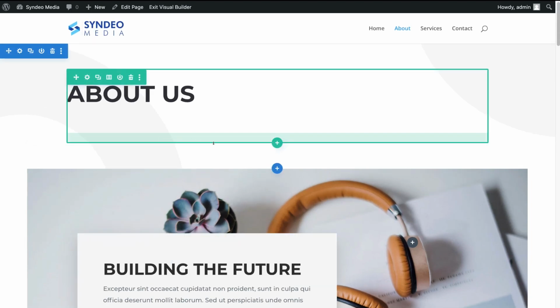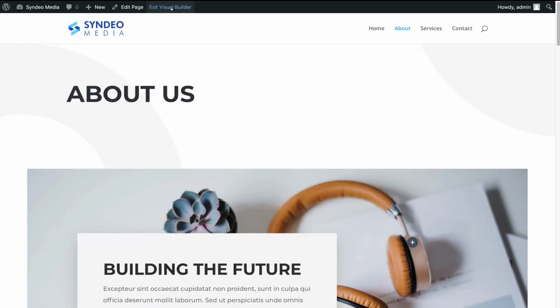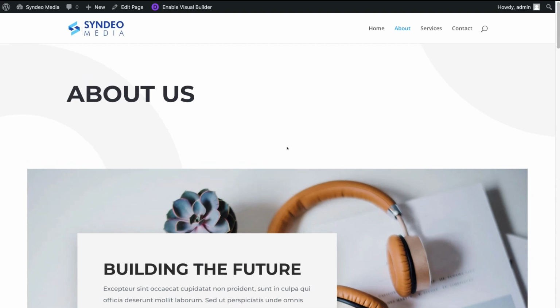So take the time to add your custom content to your website pages. Then when you're happy with your website page, simply come down and click Save. And then once your changes are made, navigate back up to Exit Visual Builder. And we can have a look at our beautiful About Us page. I love the look of that. What I would do is change a few of the colors, the content, to make sure it's unique to my business. Now we also have the services and contact page. Make sure you do the same with each of your pages.